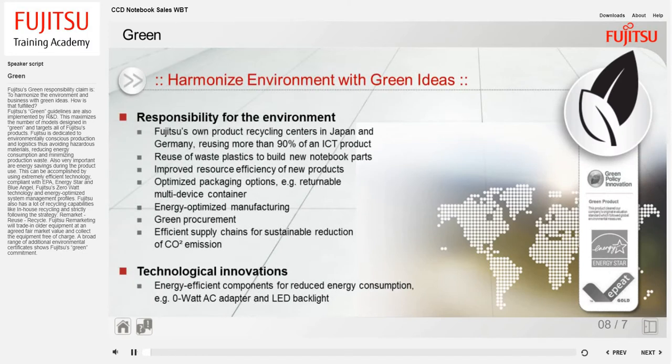Fujitsu's green responsibility claim is to harmonize the environment and business with green ideas. How is that fulfilled? Fujitsu's green guidelines are also implemented by R&D. This maximizes the number of models designed in green and targets all of Fujitsu's products. Fujitsu is dedicated to environmentally conscious production and logistics, thus avoiding hazardous materials, reducing energy consumption, and minimizing production waste.